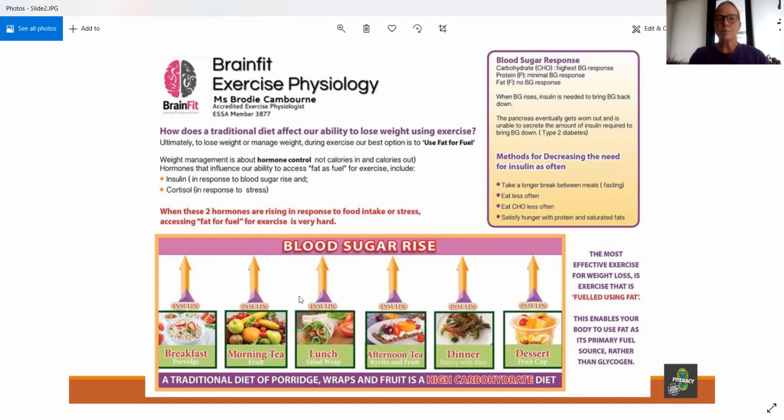And you can see the purple arrows represent our insulin. So our insulin is responding to the high blood sugar response. Insulin's role is like a key. It turns the key to allow that blood sugar to be pushed into cells, to be converted to energy. What isn't able to be pushed into the cells is then stored as fat, either fat on your organs or fat on your body.